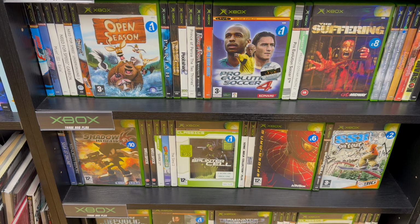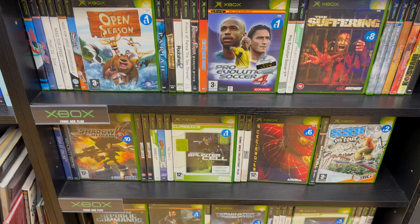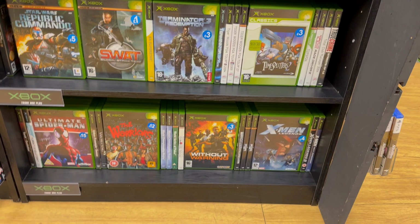Shadow the Hedgehog for 10 quid. Obviously that one kind of holds its value a little bit, and I do actually think that one might be going up in price soon as well because of the Sonic movie that's coming out. I think more people will be interested in seeing what Shadow's game was actually like.